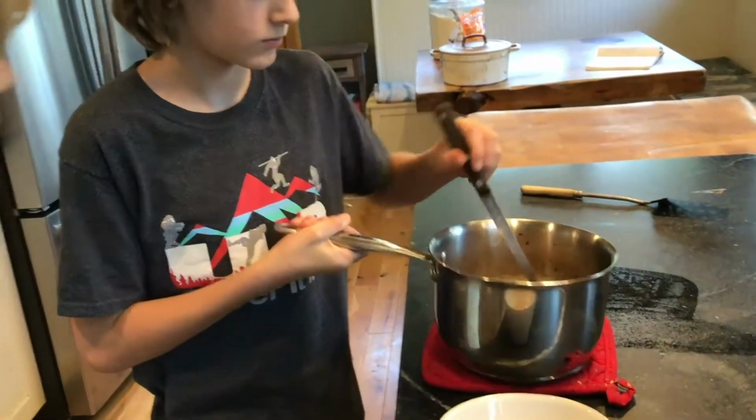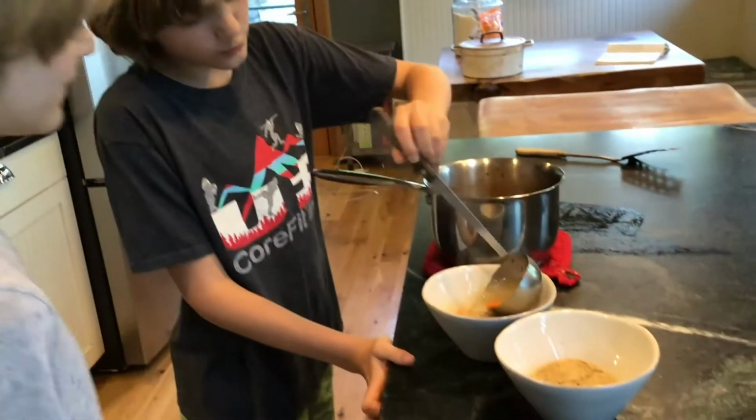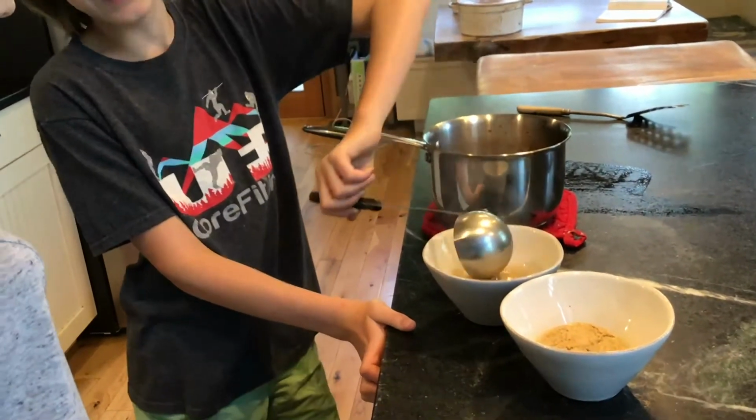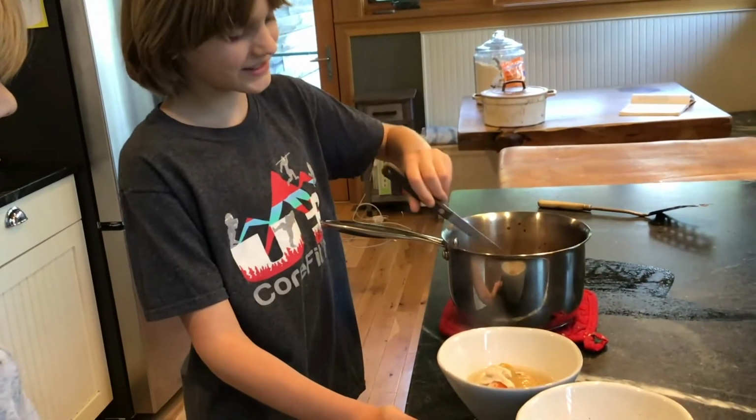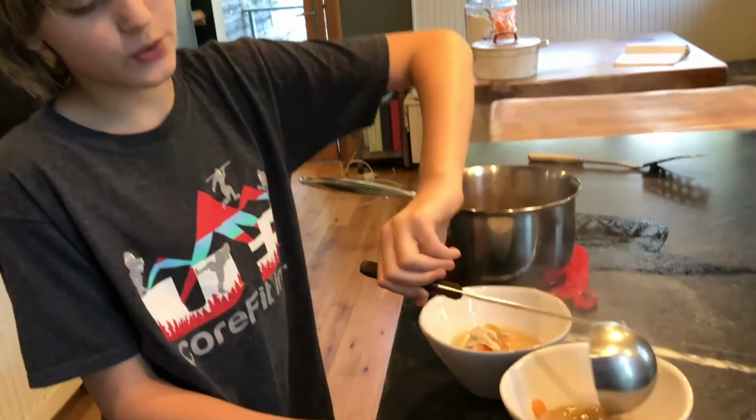This looks good. What is it? It's chicken noodle soup. What? Just kidding. It's carrots, celery, chicken, bone broth, water.